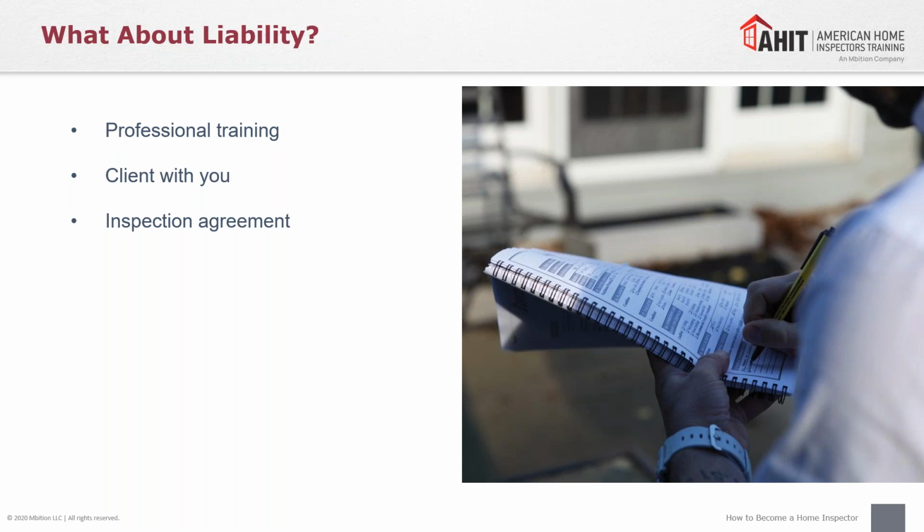An inspection agreement. Now, most regulated states will require you to basically have your client fill out or sign an inspection agreement before you start the home inspection. Don't ever, and I repeat, even if you don't go through our training, which again, we hope you do, but if you do go with another training provider, I want you to remember this. Don't ever perform a home inspection without having the client sign an inspection agreement. Because if you do, and you have errors and omissions insurance, the insurance company will not cover a claim unless you have a signed inspection agreement.